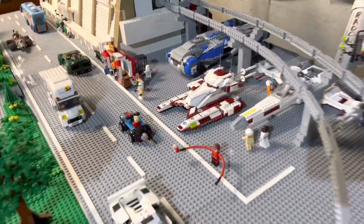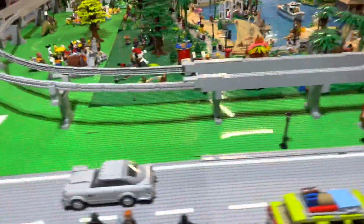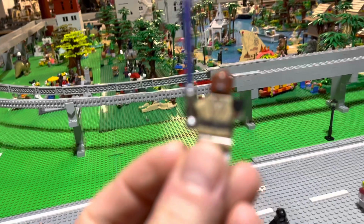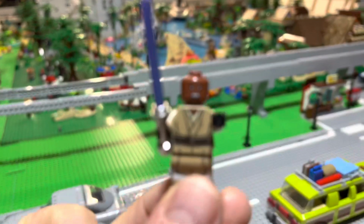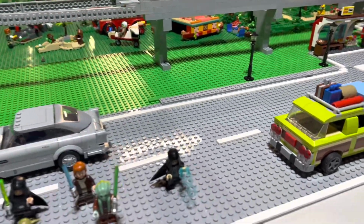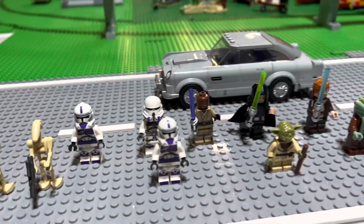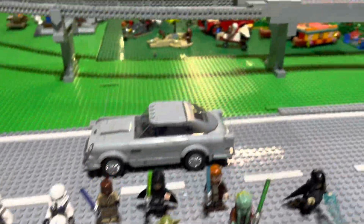I do want to show you something we got new. That vehicle there, that came with the Mace Windu, and that's that figure here. That is a neat figure. Didn't have one of Mace, and that is a cool minifig with the purple lightsaber. Let's see if I can get that focused in there. There we go. And that came with clone troopers as well. And those are some unique purple troopers and some droids there. And then I was doing some videos with some of the other Jedis.